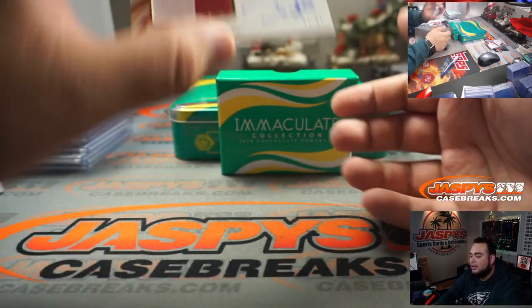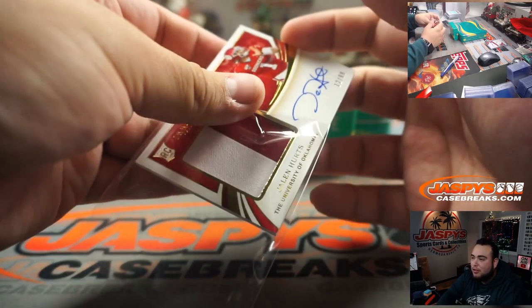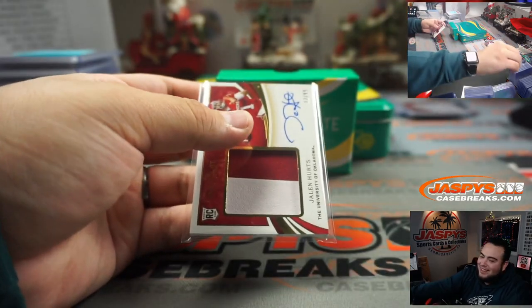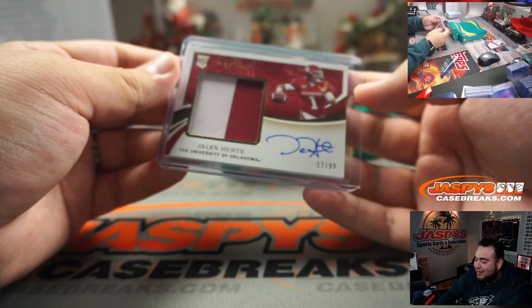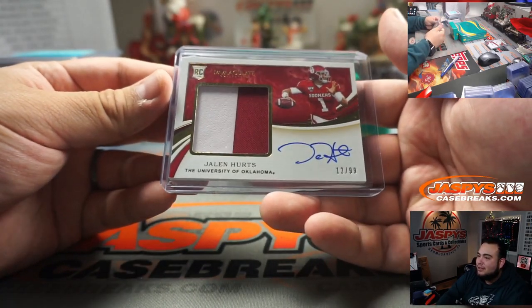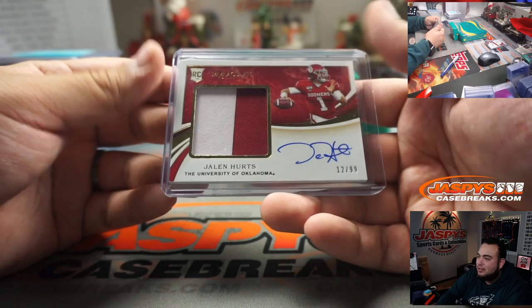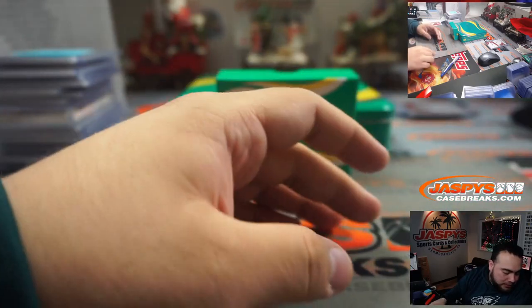And the last one here, guys, 12 out of 99. Jalen Hurts. It's like my 4th Jalen Hurts autograph today. I pulled one in Prism. I pulled one in XR. I pulled one here now. Maybe my 3rd. I don't know. I feel like we're just pulling him all day today. There you go. That is Philadelphia Eagles. Spot 2, Jason.